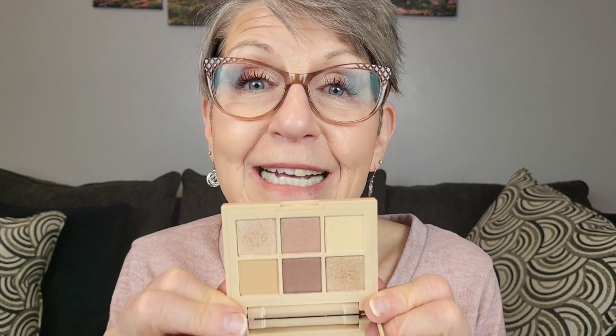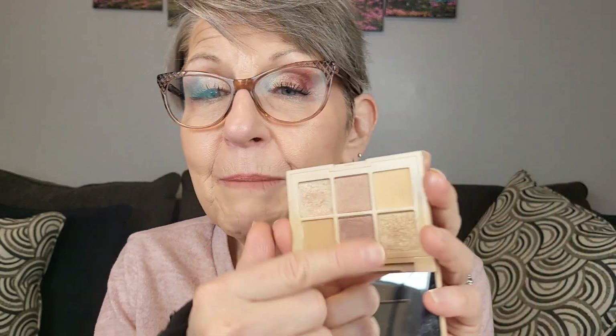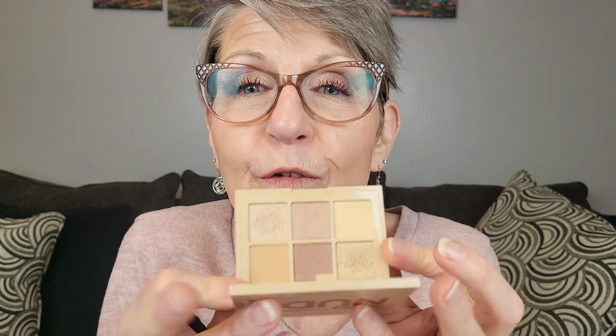So if you're a girl that likes neutral colors, I think this is a perfect palette for you because it's got your underbrow color, but then it's got different browns and you can mix and match these to get a little bit deeper or to stay a little bit lighter. But if you're a neutral girl, this is a perfect one. And this is perfect for travel. This is something that I take with me when I travel on vacation because I love having a small palette with me, and I like taking several different ones because I want to get different looks. But this is a nice nude neutral palette.